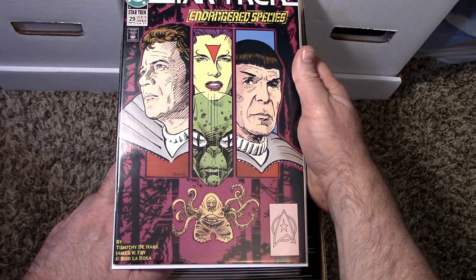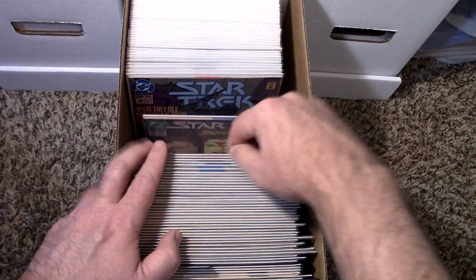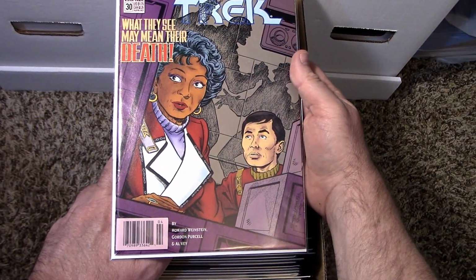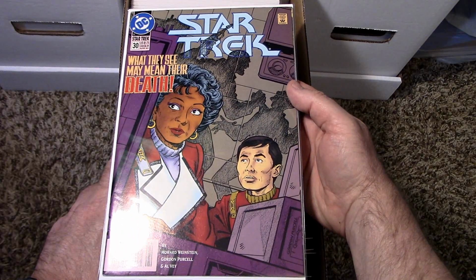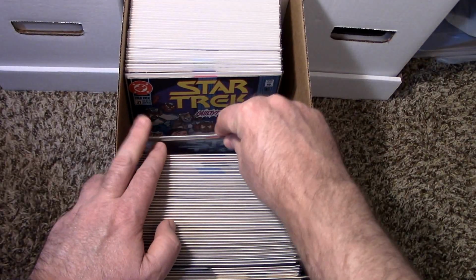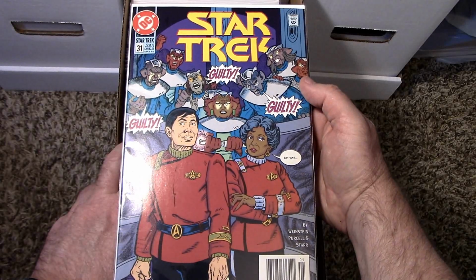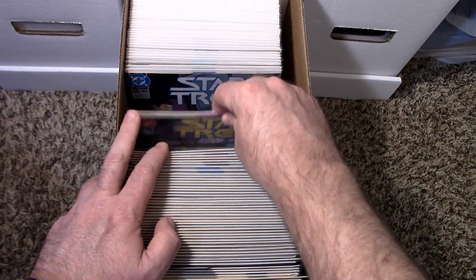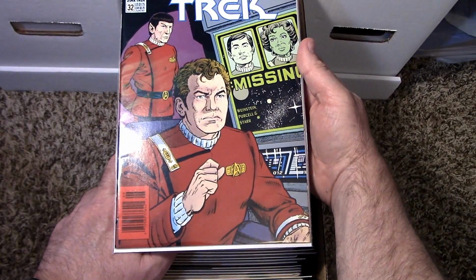Number 29, Endangered Species. Number 30, What They See May Mean Their Death. Well, I hope they survive. Uhura and Sulu. Be nice if Sulu ever gets promoted to captain. Maybe he can be put in charge of the Excelsior for a command. Guilty, guilty, guilty. Uh-oh. That was number 31. Now number 32. They got to get them out of there.